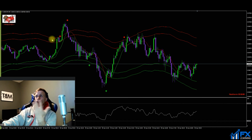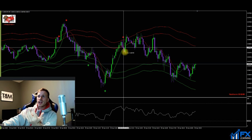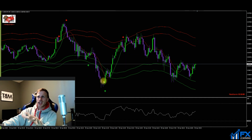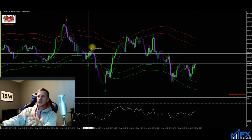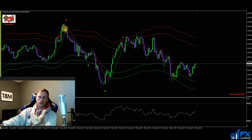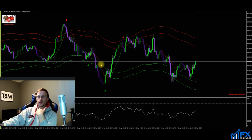But if you were to be fussy and take every single arrow, this one went, oh no, that one went about 3 pips, so you would have lost that one. You would have won that one. Would you have won this one? Yeah, you would have won that one. You would have lost. You would have won that one. So if you were just trading the arrows for 5 pips, it would have been 2-all. If you did what I would always do, wait for the candlestick to be outside the zone, that one would have won. That one would have won.